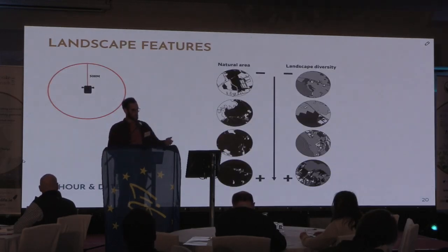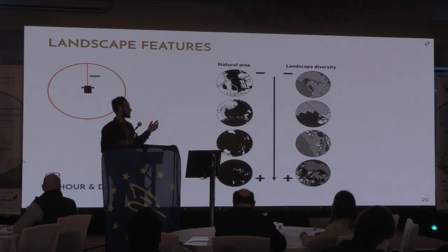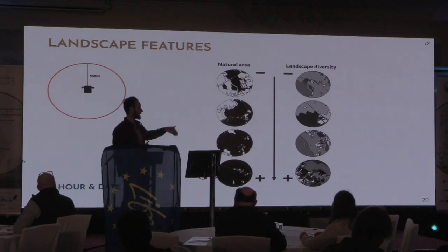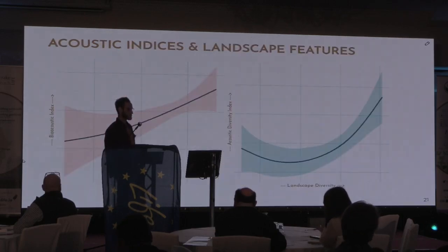So we used a suite of acoustic indices and extracted, again, landscape features around the recorder. These landscape features were essentially natural area, so the amount of grassland as a proxy of biodiversity, and also the landscape diversity, which is basically a proxy for heterogeneity in the habitat, in the landscape, plus the hour and date when we extracted these indices.